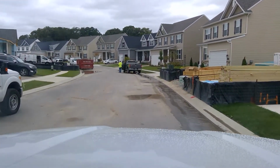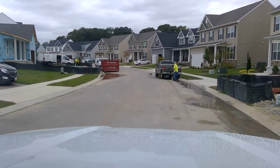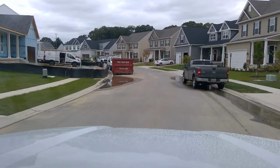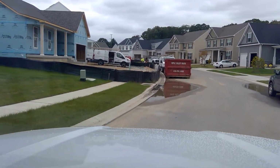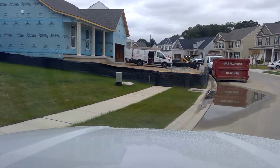As you can see, folks, a lot of lumber, a lot of danger. So I must remind you, please respect the properties. We do not need anyone on these lots while we're under construction. One person hurt would mean this whole project would come to a halt. So please respect that.